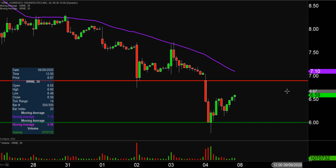But all in all, we'll see what happens with it. Showing a little bit of strength here, but we'll see if the bulls can build upon it or not next week.